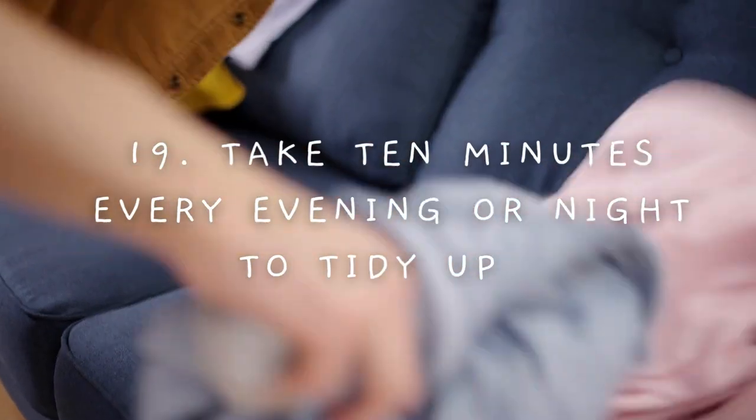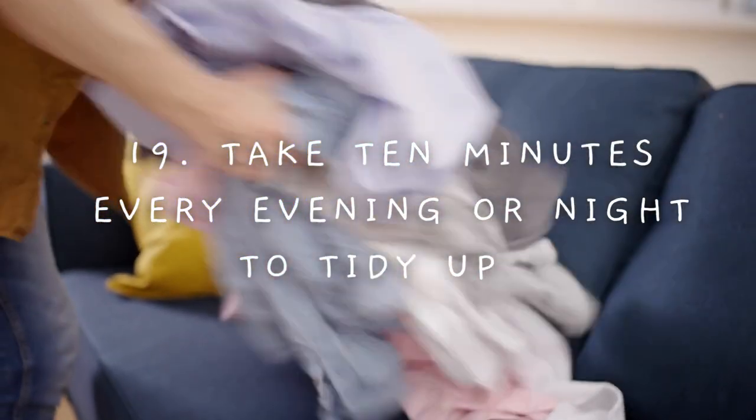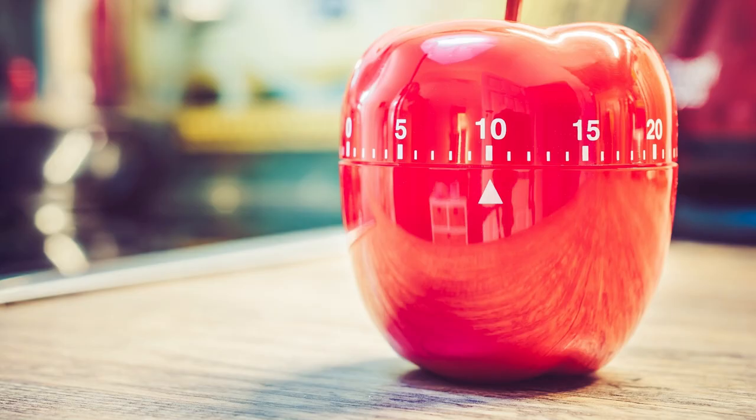Number 19 is take 10 minutes every evening or night to tidy up. Taking this 10 minutes helps to keep your space a bit cleaner and tidier, therefore reducing visual clutter. It's best if you try to do this around the same time every day, because then eventually it becomes an automatic habit. 10 minutes isn't much, but the cumulative effort compounds and makes a difference. And it certainly doesn't make anything worse. It's amazing how much you can get done in 10 minutes of focused time tidying up.